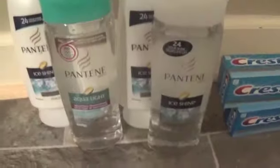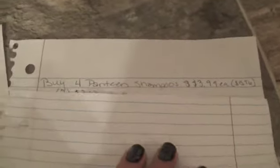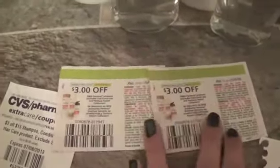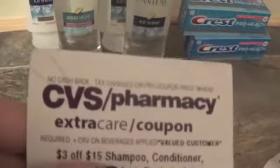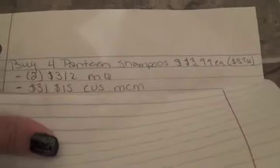And so you would buy four of the Pantene's right here, and say they were $3.99. So your price would be $15.96. I ran out of room, so I kind of squeezed it in there. And you would use two of your manufacturer's coupons. The reason why I'm saying two is because these are $3 off of any two, and because I'm buying four, I can use two of them. And then you would use your CVS coupon that says $3 off of a $15 purchase of shampoo, conditioner, or hair care products. So that's what it would look like.